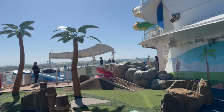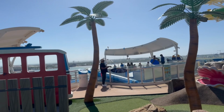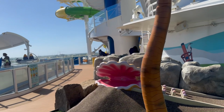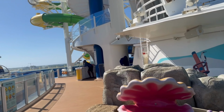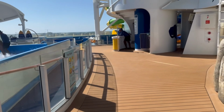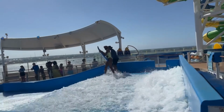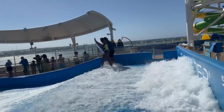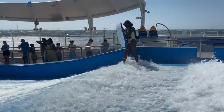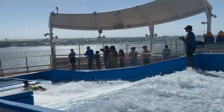They also have a simulated surfing area over here. I was not brave enough to try this, nor was my daughter, but it is great fun to watch the people who are. There was a guy that was doing this, and I don't think he was a professional surfer. I think he was a professional cruiser and was just an expert at this surf simulator.